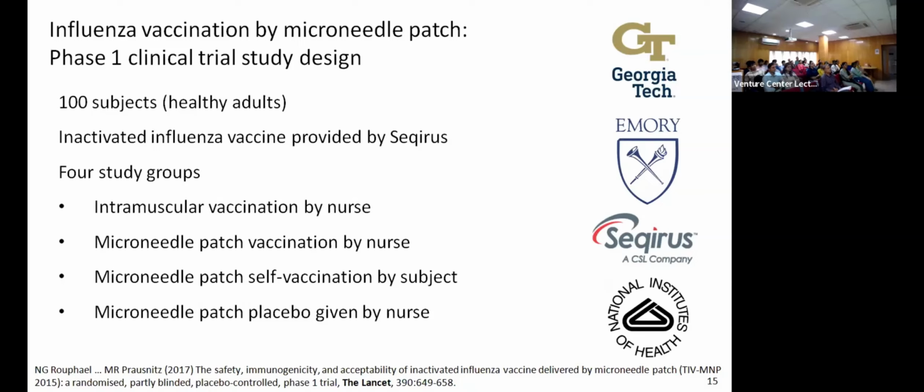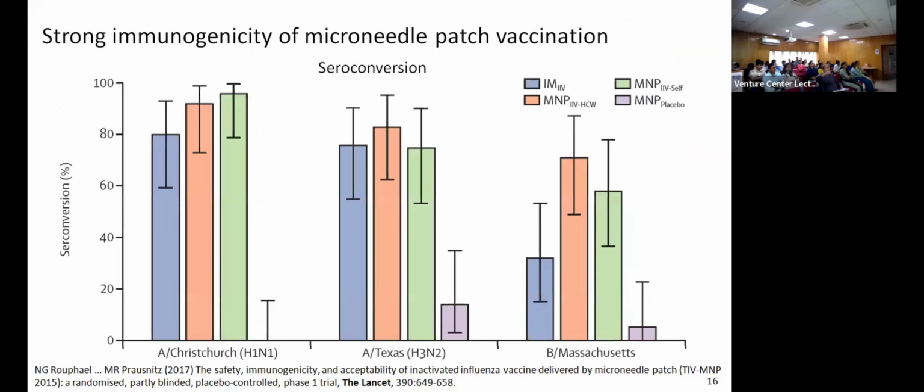They saw just a few PowerPoint slides, and that's the extent of their training, and then they carried out the vaccination themselves. And then there was the placebo patch negative control administered by nurse. The patch was developed at Georgia Tech, the study was at Emory University Medical School, which is in Atlanta, and NIH supported it. So I'll just jump to the key results.